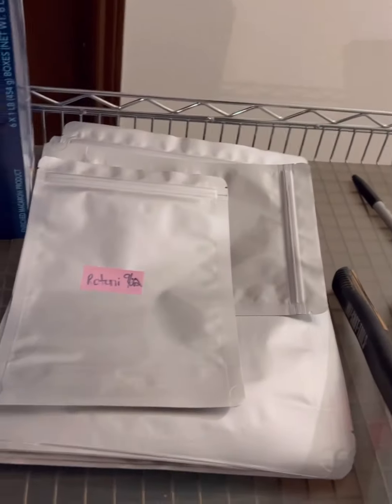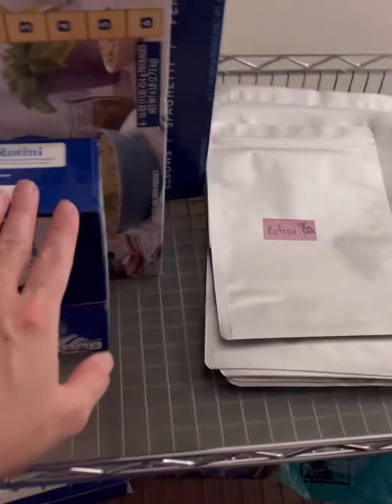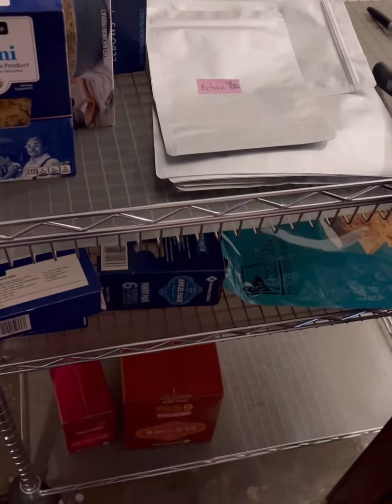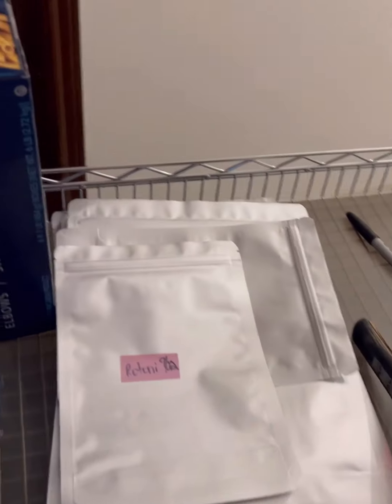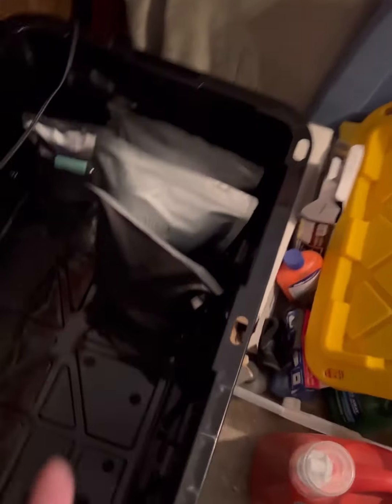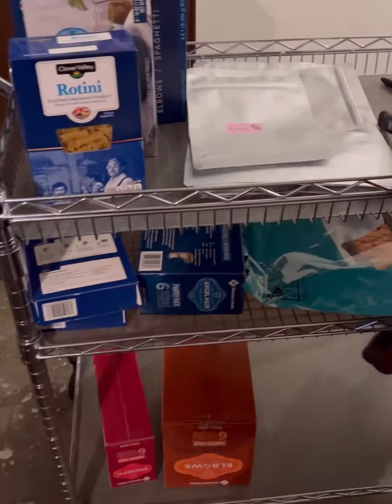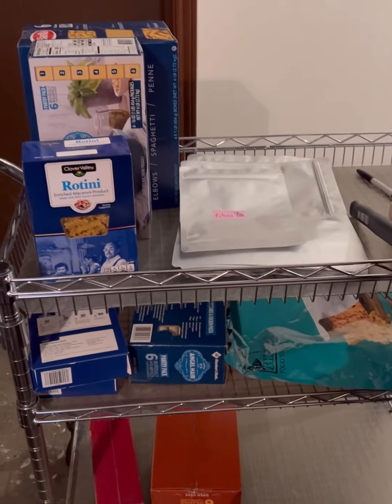So what I'm doing is I'm just getting them out of the cardboard boxes, because as you know, cardboard does absorb moisture and stuff. So I'm just getting them out of there, and then I'm putting it in this tote here. You can see I've got a few bags already done, and so I want to just get the rest of this done, labeled, and put in there.